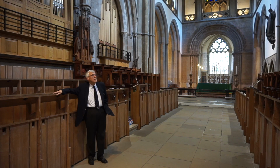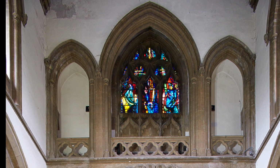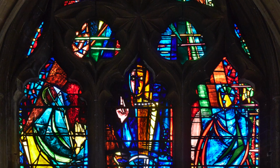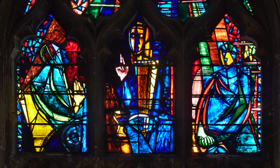Up above it, the work was that of Pritchard, but in the middle in particular is an important piece of modern stained glass, the work of John Piper working with Patrick Reyntiens, of course the same team that worked on Coventry Cathedral. What it depicts is the supper at Emmaus, and again is considered to be a splendid example of John Piper's work.